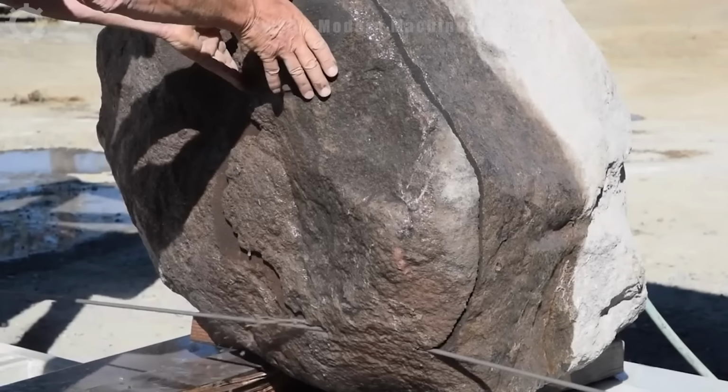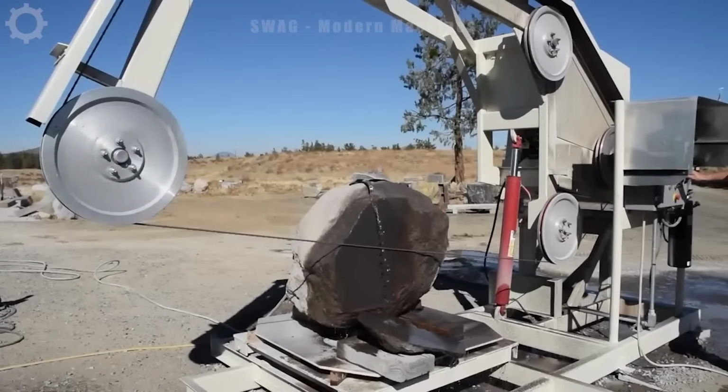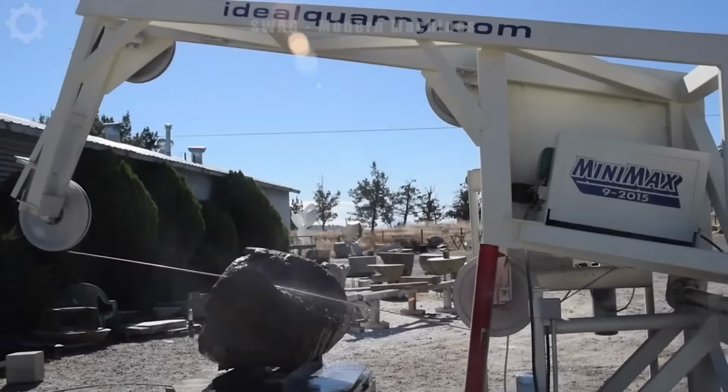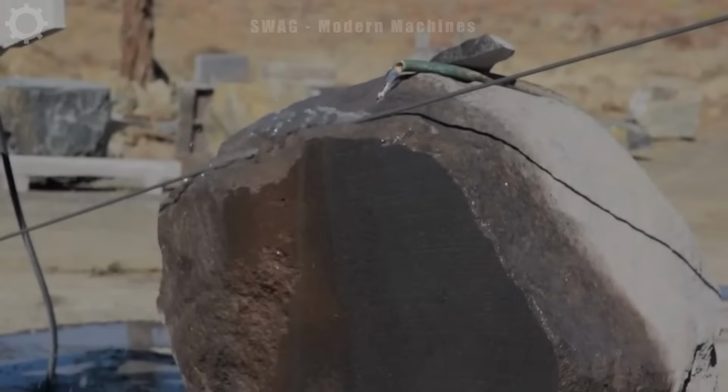Despite its compact size, the Mini-Max saw delivers outstanding performance with its powerful motor and razor-sharp blades. It's capable of making precise and distinct cuts on a variety of materials, including wood, plastic, and even some metals.